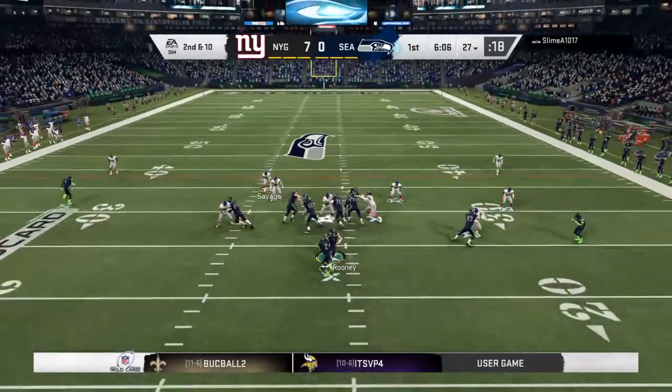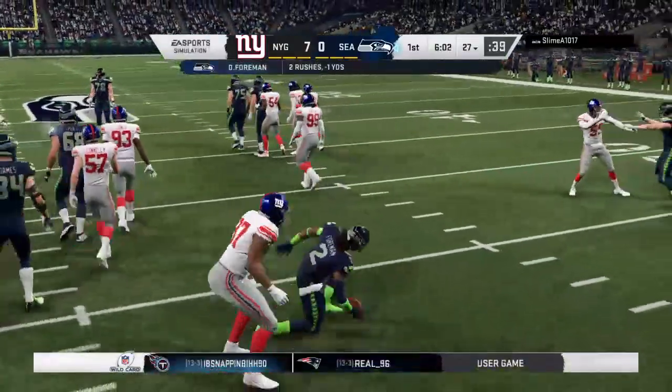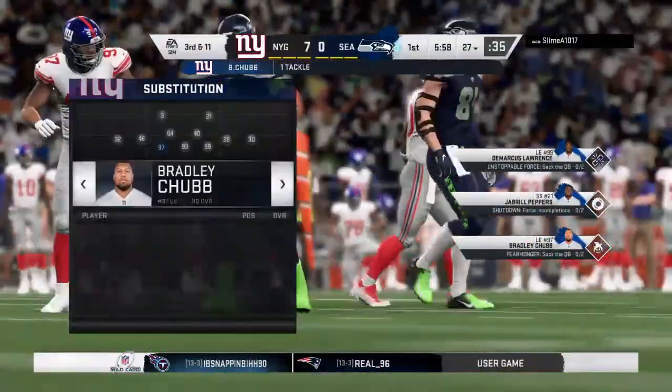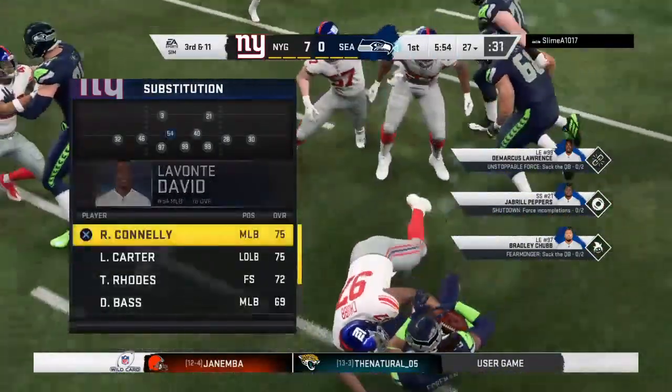Now Foreman, and he is met quickly in the backfield. Down he goes, folded like a lawn chair. That backs him up 1 yard and brings up 3rd down and 11.